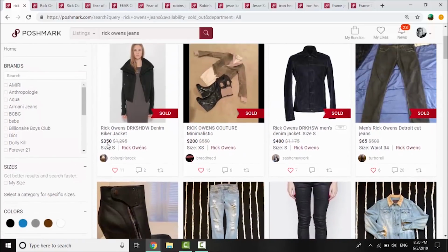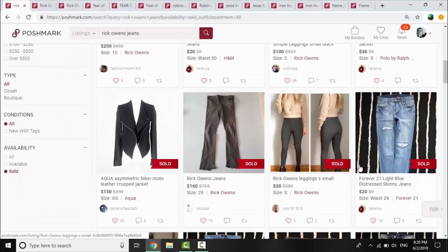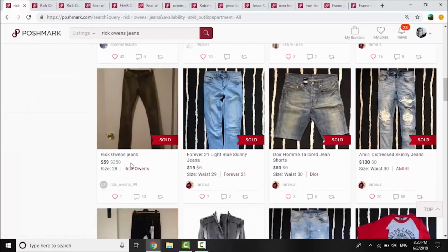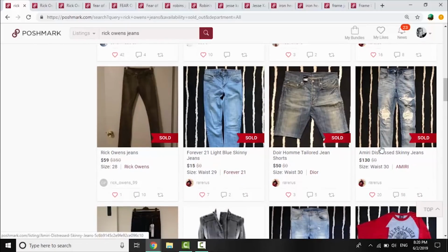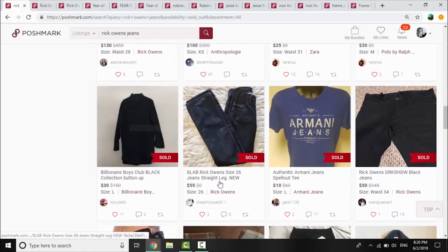Rick Owens. So we got 350 on a denim biker jacket, 400 on a denim jacket, 65 on jeans. Boots seem to do pretty damn well as well. Another 100 there. We got some lower ones here. We got 30. See, Forever 21. They've probably put in the listing that it's like Rick Owens style, just so you know. 160, 59, 130. Oh no, that's Amiri. Never mind. Just kidding. 130 again.